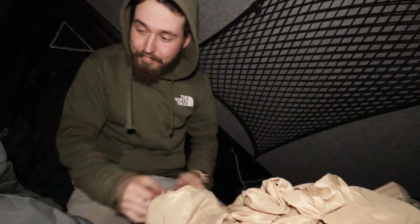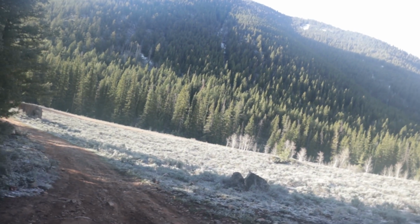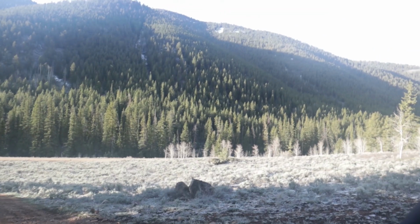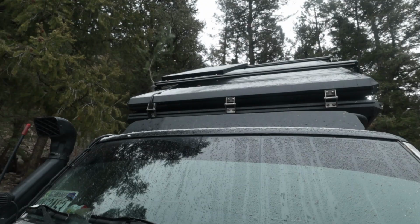Okay, so it has gotten a little bit chillier. That's why I threw the hoodie on. Solar power. Would it work better if I do that? Yeah, it actually worked out pretty well.